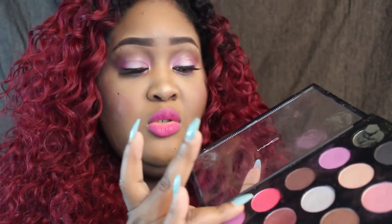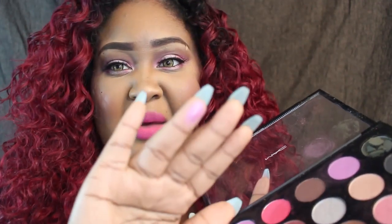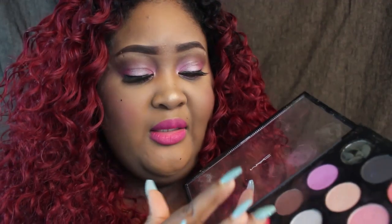It just looks ridiculous. And on top of that, MAC shadows are not all that. I love MAC products. I absolutely adore MAC products. I own mostly all of MAC products. But I mean, they're okay. They're nothing to write home about.